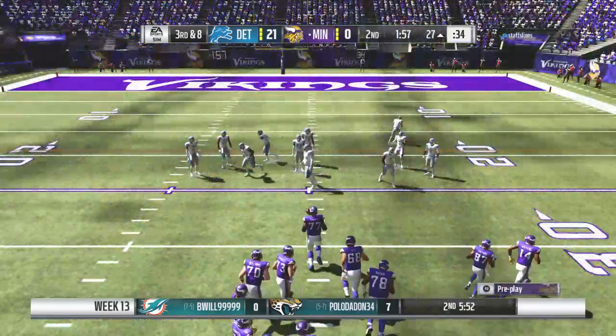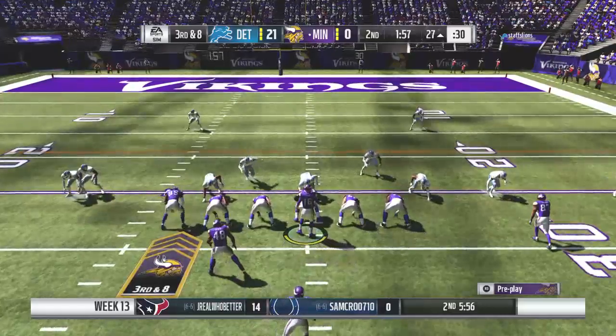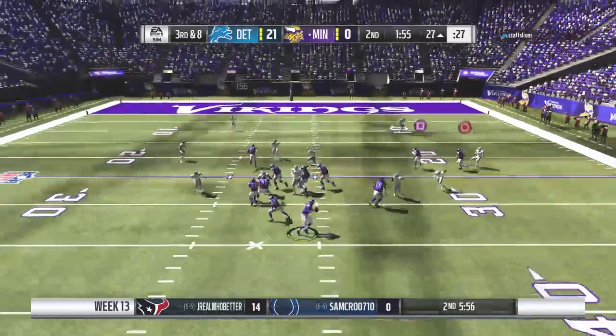They've come after them. They've sat back. I think that's what you need to do to keep an offense guessing. And they certainly have kept them on their toes. That's why they haven't had much success on the scoreboard.